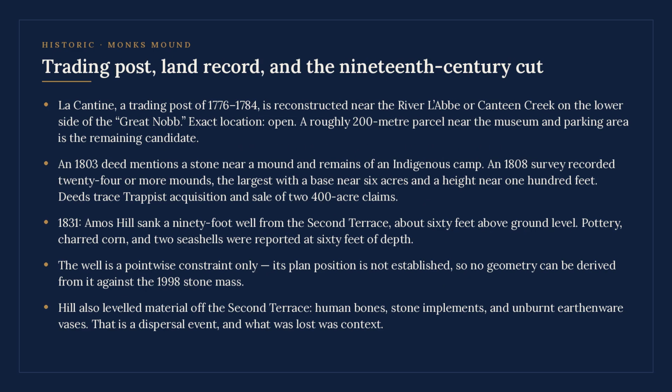After the mission comes the trading post and the land record. La Cantine, a trading post of 1776 to 1784, is reconstructed near the river Élab or Canteen Creek on the lower side of the Great Knob. Its exact location is open. An 1803 deed mentions a stone near a mound and remains of an indigenous camp, and an 1808 survey recorded 24 or more mounds, the largest with a base near 6 acres and a height near 100 feet. Deeds trace Trappist acquisition and sale of two 400-acre claims.